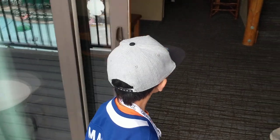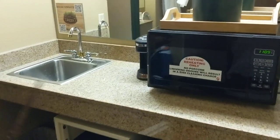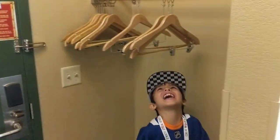Oh, wait. You didn't show the front, the washroom there. Oh. People want to see the washroom. Because, oh, yeah, there's another TV. Three TVs. And a microwave, sink, and a fridge. And a locker. Oh, and recycle. Another hiding spot with a hanger, too.